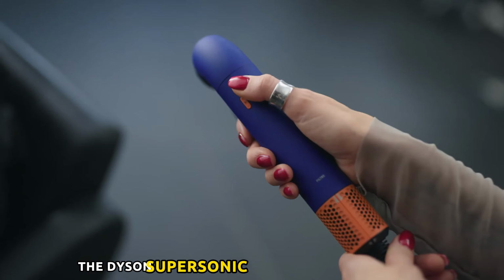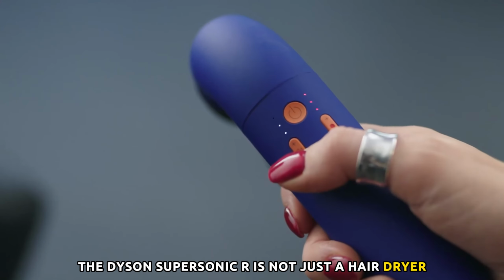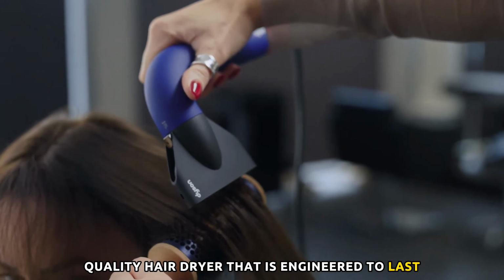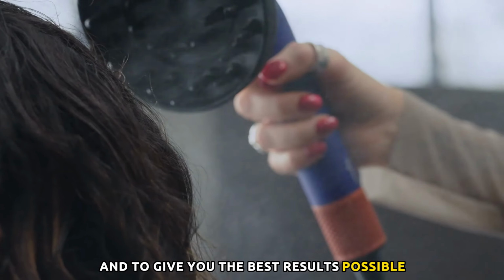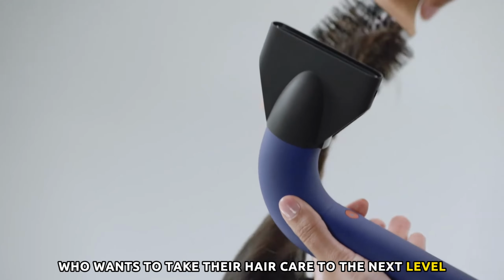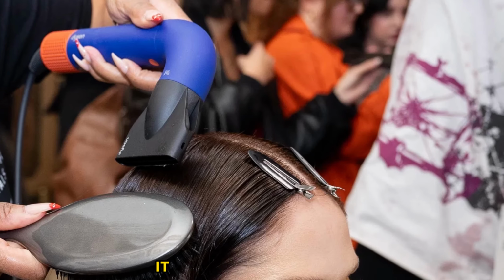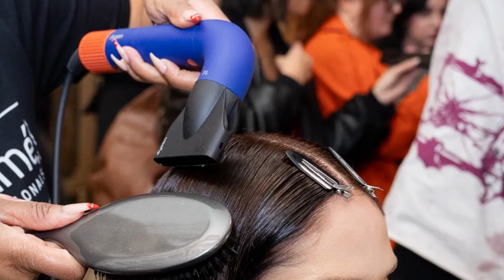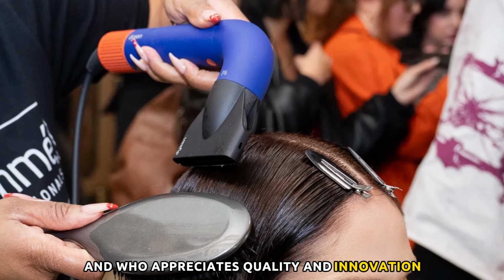The Dyson Supersonic R is not just a hair dryer, it is a professional quality hair dryer that is engineered to last and to give you the best results possible. It is ideal for anyone who wants to take their hair care to the next level and to enjoy a fast, smooth, and healthy drying experience. It is also a great gift idea for anyone who loves beauty and technology and who appreciates quality and innovation.